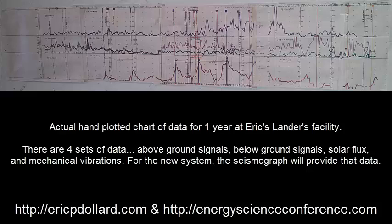Mm-hmm. So it's a very fortunate circumstance. There's really good voodoo with this project. Everything we need just seems to be falling right into place. So it must be, as they say, part of God's plan.